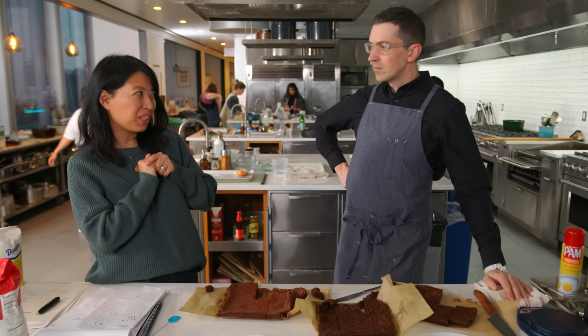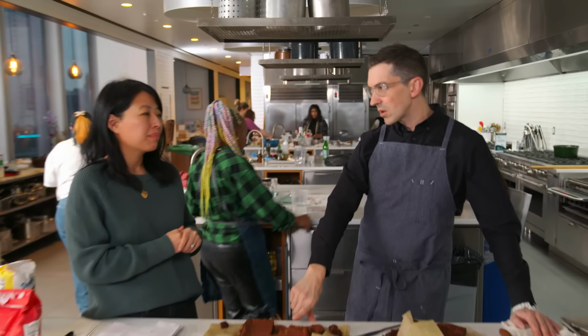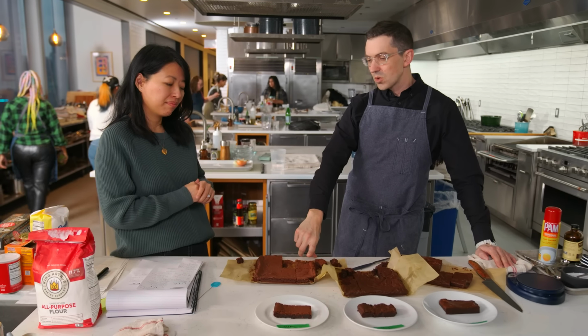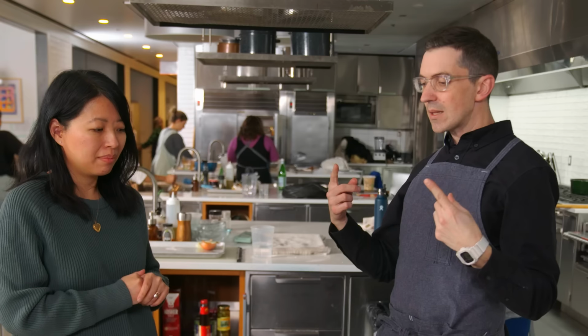Can I throw in a curveball? Yeah. Have you considered chocolate chips? You can. You can. Part of the reason is I hate them and I don't want them in a brownie. Okay. But I think it can help having that liquid sugar riding along with the chocolate pieces. It has shown to improve that kind of crackly top.